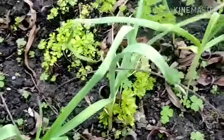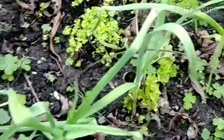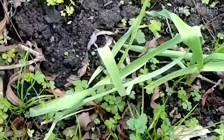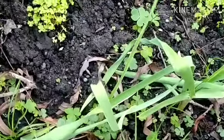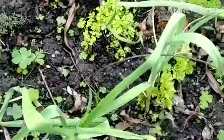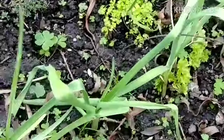But this is my herb garden. And that's garlic. And I have some thyme growing, some parsley. There's some tarragon in there.